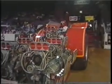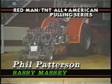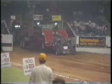Here's Phil Patterson in the Sassy Massey. In 87, Phil finished fifth behind Freeman and the Banters. He's out to put them both away tonight and hopefully take the lead from Walsh, too.